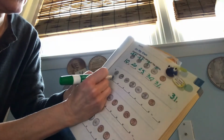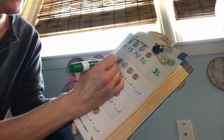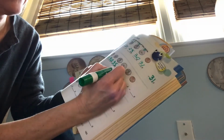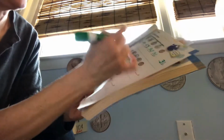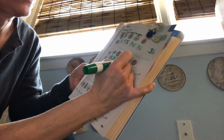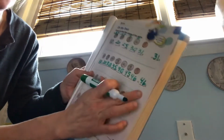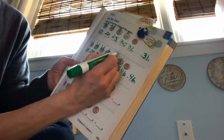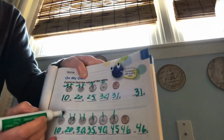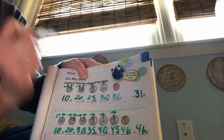The next one is 10 plus 10 is 20, plus 10 is 30, plus 5 is 35, plus 5 is 40, plus 5 is 45, plus 1 is 46. So this is 46. And again, I'll do it with the hairs. A dime has 2, 2, 2, and then 1, 1, 1. I'm going to cut it and count by fives. So 5, 10, 15, 20, 25, 30, 35, 40, 45, plus 1 more is 46 cents.